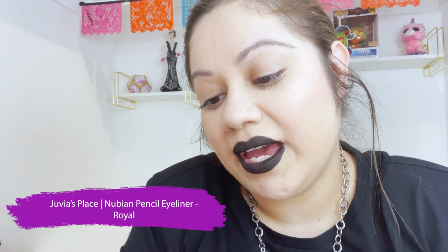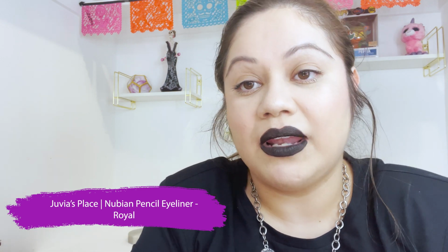The next item is this, the Nubian Intensive Pencil Liner. Wow. This is the color, the swatch for this eyeliner. It's really pretty. I love it, it's so pigmented. I like it.